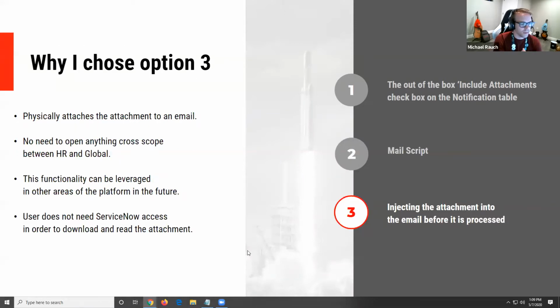And why we chose option 3: of course, it's going to be sending physical attachments, which is what they wanted. It's not going to cause any issues with the HR scope and global scope conflicts, where we'd be drilling holes into the HR scope or anything like that. It's going to keep the integrity and everything that we want with that.